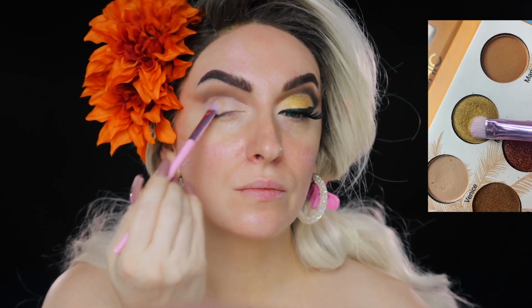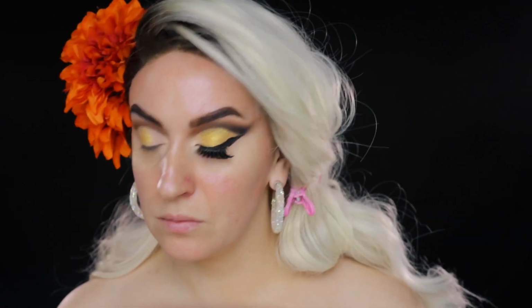On the lid, I'm going to use the shade Malibu from the same palette, and oh my god, this gold is so pretty, and it's so easy to apply. Take a look at this. It speaks for itself. There's no words.